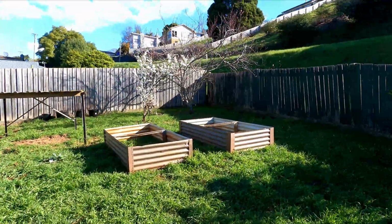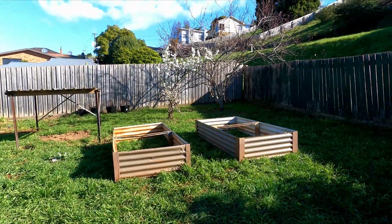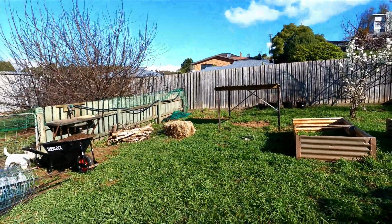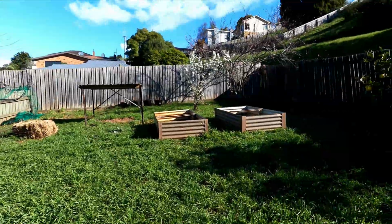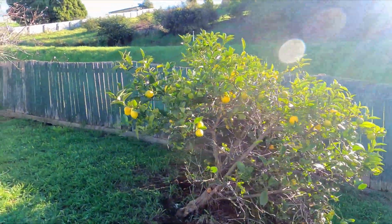So I think we're just going to put them right there. It's a fairly level part of the veggie area. We've just got this area here, which is quite sloped, but that little area is quite flat. There's already a lemon tree here. We've got some lemons on, which is pretty cool.